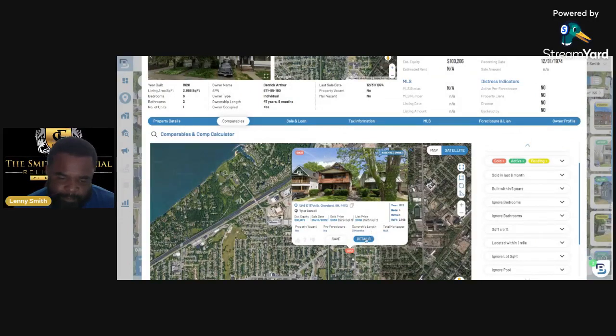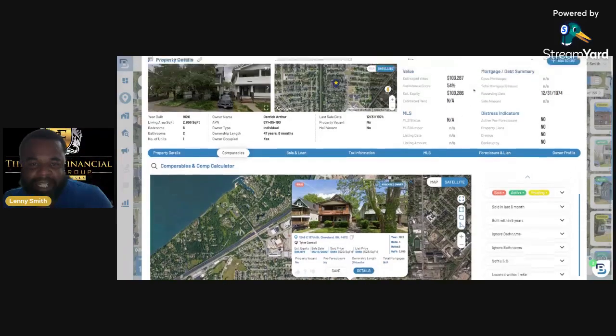Man. This one's time. I don't even believe that was the same comp as the other one, though, which is even better. Huh? Yeah, this one's sold for 63. This was actually the one I was aiming at before. This is not the same subdivision, so we probably need the other one, right? Yeah, the other one for 59. This one to be the 13436 Hartford, right?